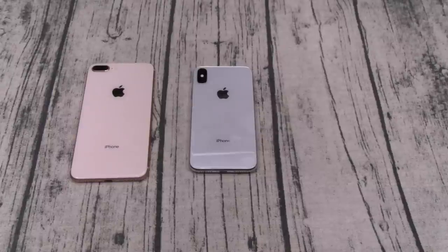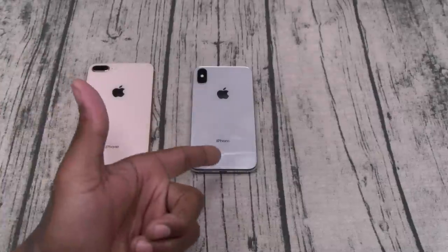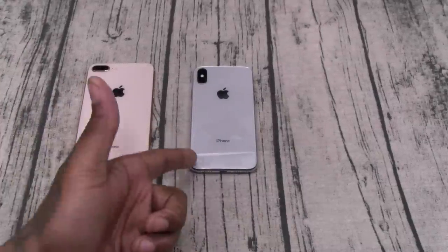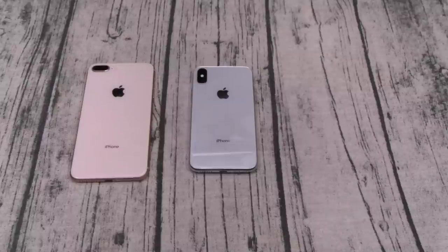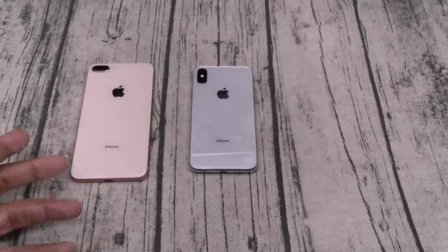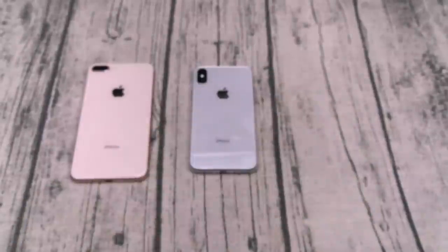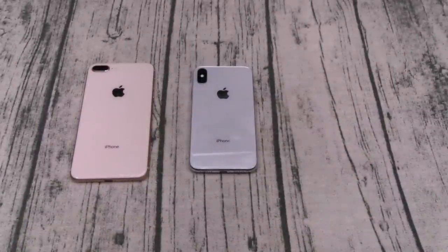Number one, the price. 64 gigs versus 64 gigs, with the iPhone 8 Plus you're looking at $800. With the iPhone 10, you're looking at $1,000. So that's major savings, $200. If you got $1,000 to spend on a phone, why not get the iPhone 8 Plus, take the leftover money, and get yourself a matching Apple Watch to go with it. Complete the combo.